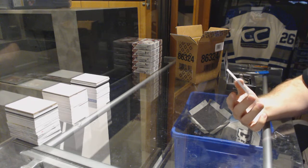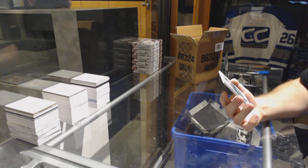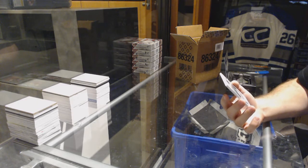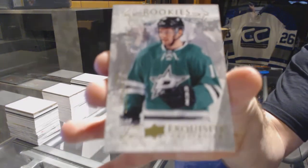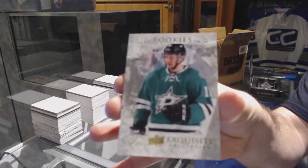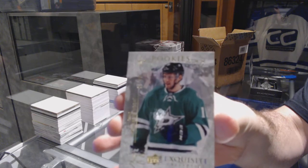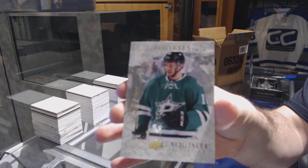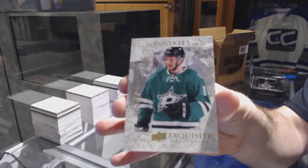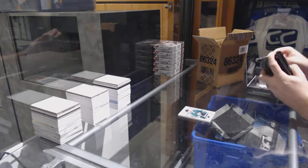Numbered 4 of 16. Rookie for the Dallas Stars, Jason Dickinson. 4 of 16. Jason Dickinson. Well, Dallas off that start, and they were the second last team taken.